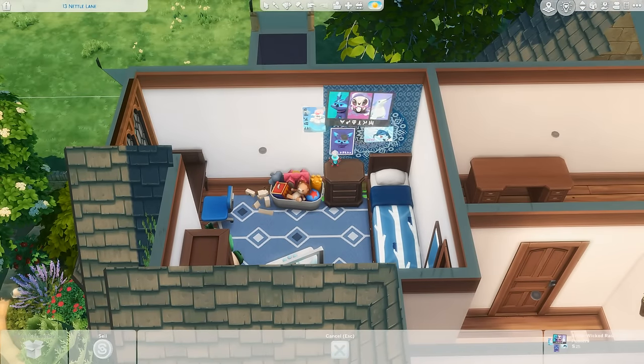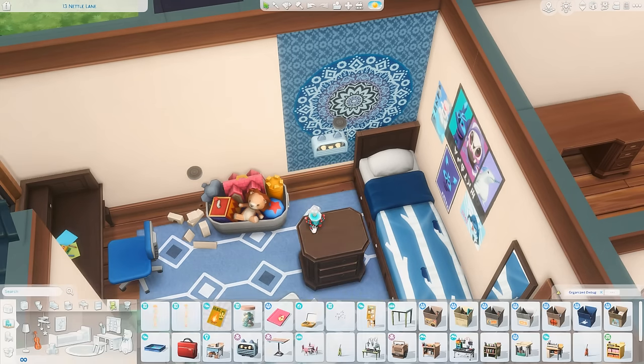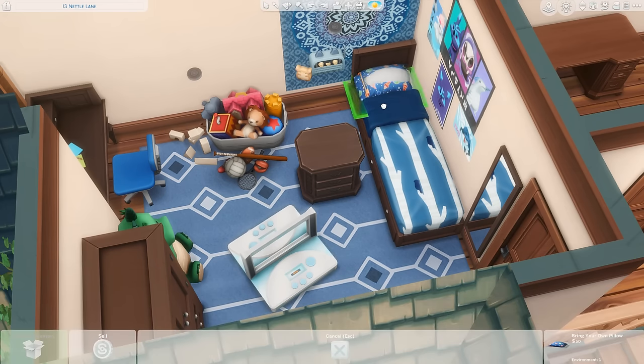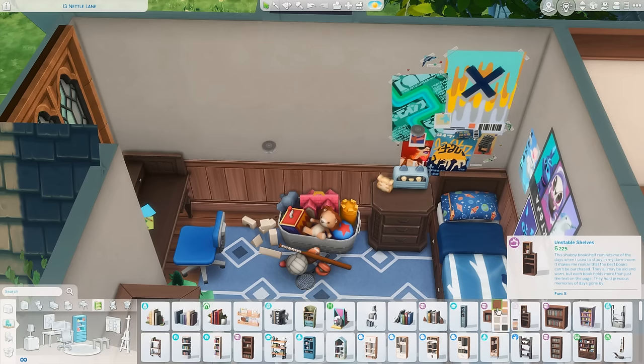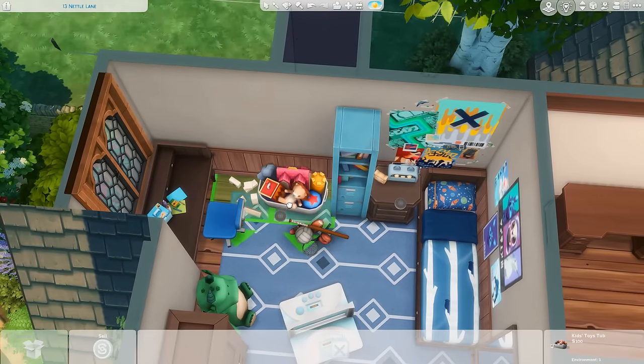I was excited to include the void critter battle station in this room though. I feel like I almost never use that. And since I wanted this sim to like void critters, I thought it'd be cool to include that. And I also added this cute pillow up on the bed, which is from the little camper's kit, and it's space themed. And then I decided this locker would be so cool in this space.